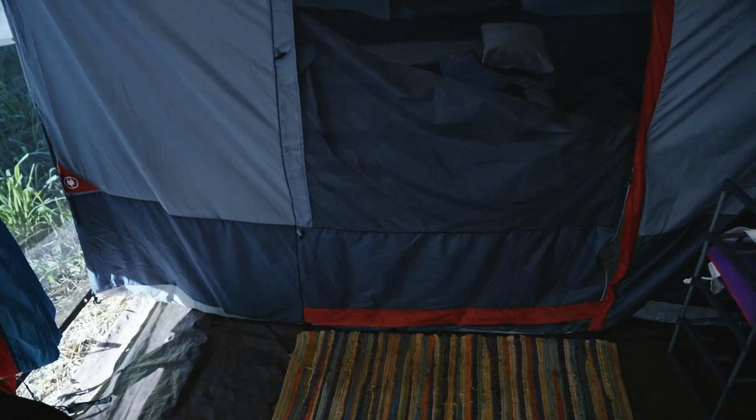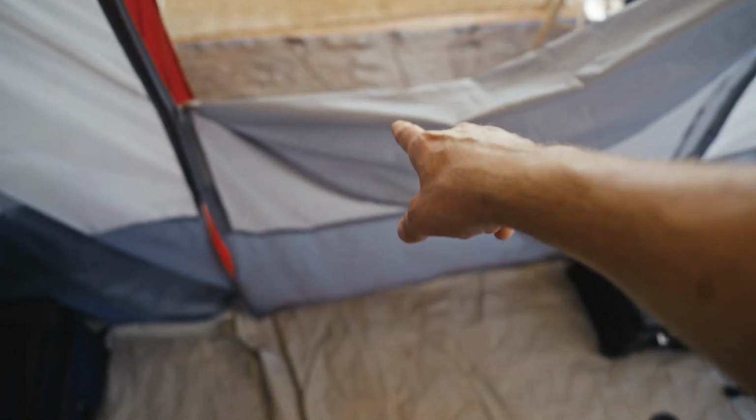This is basically the entrance. I have a little carpet here too. This is all here before me. So somebody who was staying here before left it all here. So here is the entrance. I just had to take the ND filter off here just because it was getting a little too dark. Now that's off, you can see a little better.